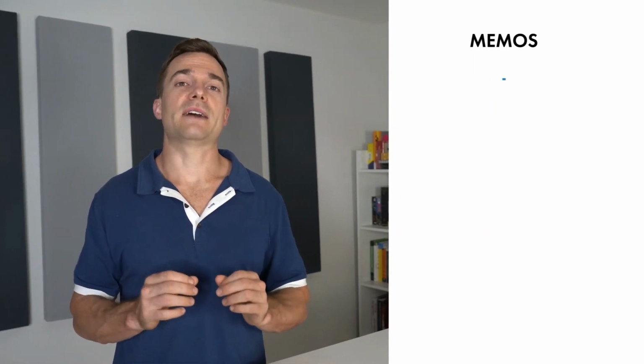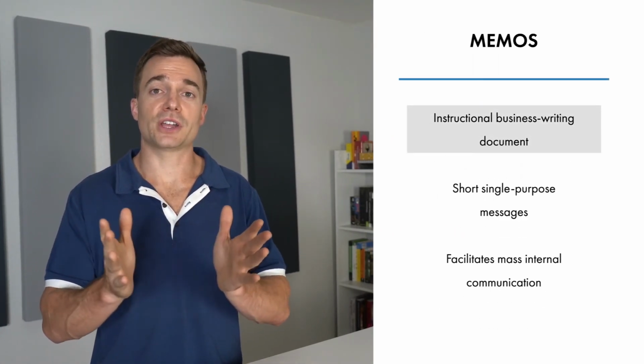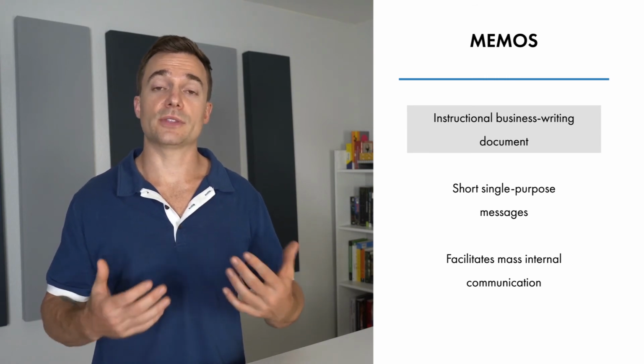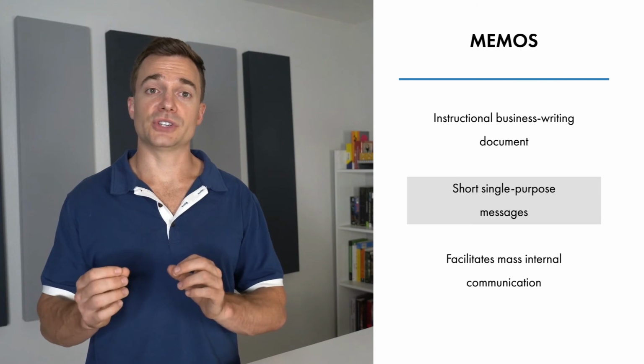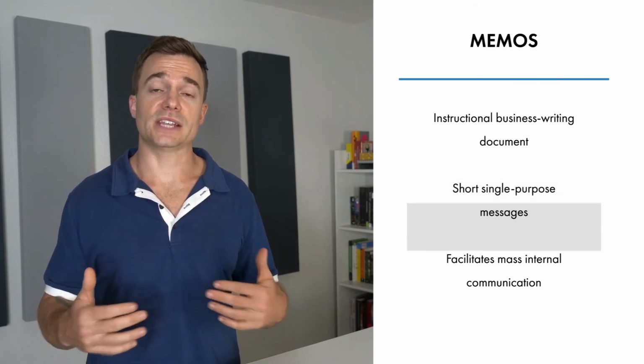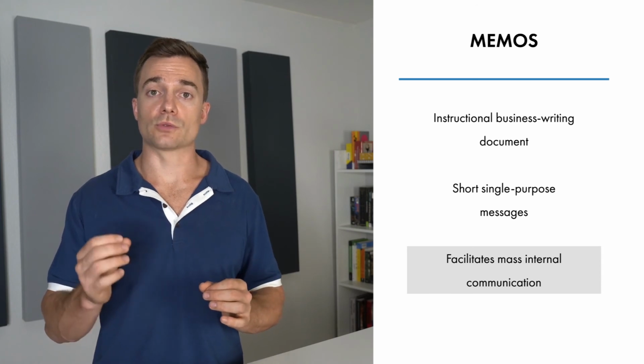And finally here, we have memos. So these fall under the instructional business writing type. And memos are an informal method of communication within the organization. And usually memos are short, single-purpose messages. And one of the advantages of memos is that they facilitate mass internal communication and do not require formal writing. The Human Resource Department can send memos to notify employees of some minor change in the company policy, or a manager to stakeholders to announce the launch of a new product. So a lot of important things that memos can be used for.